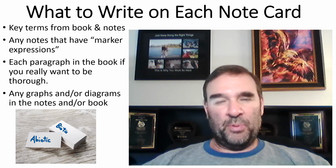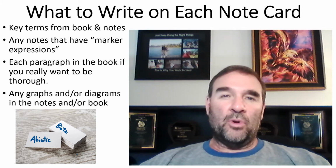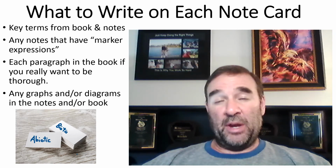I mentioned putting the definitions and the keywords on note cards as a bare minimum. So you want all of the keywords from the notes, you want all of the keywords from the book, all of those and their definitions as a bare minimum. I would also recommend putting diagrams demonstrating them if appropriate. That's, again, a bare minimum.